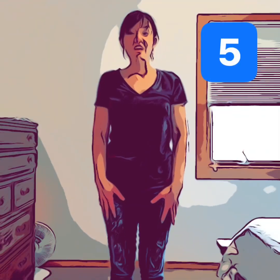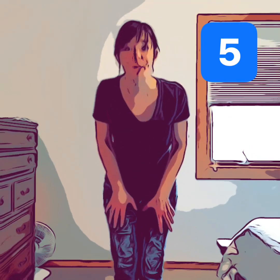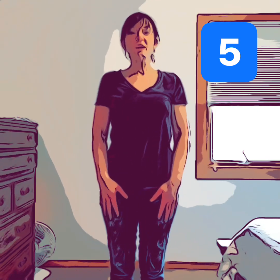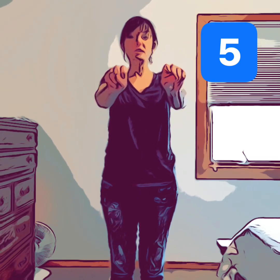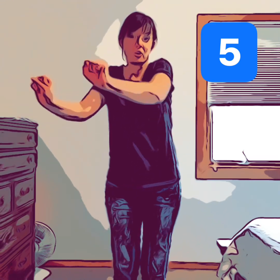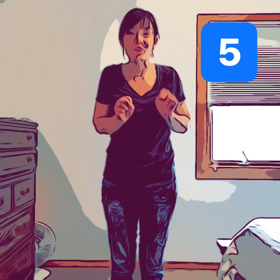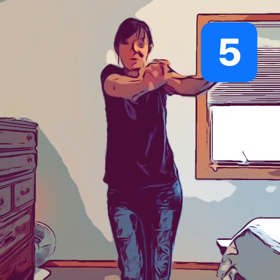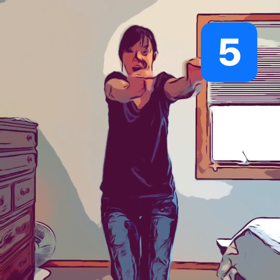Now we're going to do 5 dance moves. The dance we're going to do to show the number 5 is called the Cabbage Patch. It was a cool dance when I was younger. So you're going to put your hands out in front of you like a fist, and you're going to pretend like you're stirring a big pot of soup. Are you ready? We're going to do it 5 times. 1, 2, 3, 4, 5.